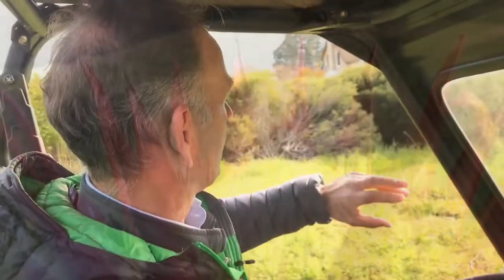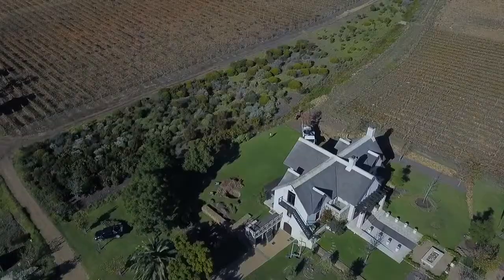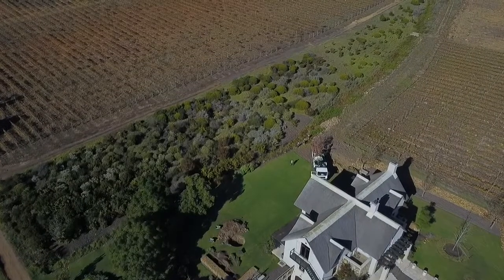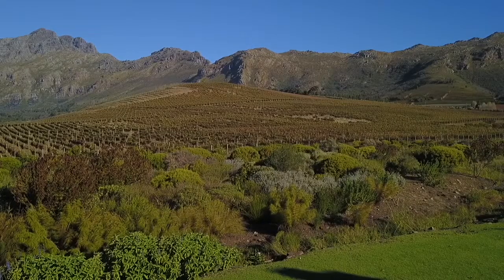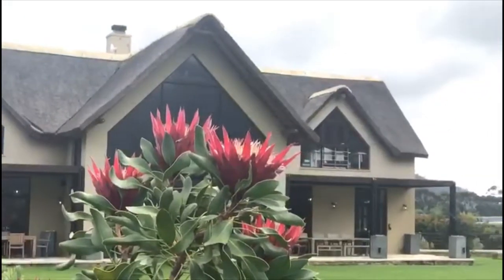This is fynbos here, and actually it's very interesting what's going on. It's this garden that we planted about 10 years ago in front of the tasting room. When you think about fynbos, it's natural, indigenous to the Cape. And what's really interesting is that the climate we have here, right at the southern tip of Africa, is really quite fantastic.